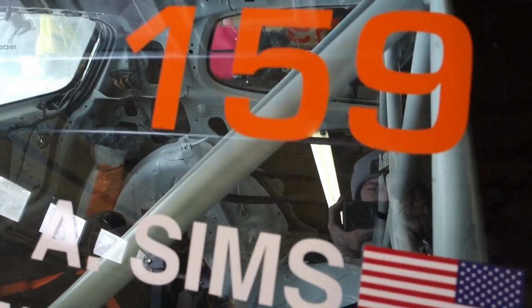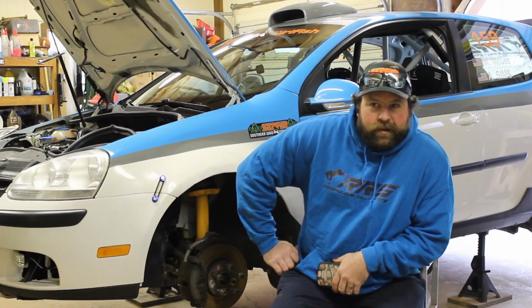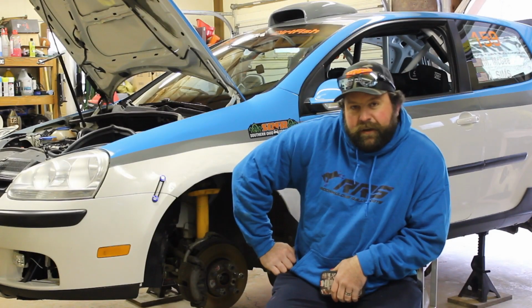Matt McGee, we have the 159 Redonkulous Rally Sports Volkswagen Golf from Chillicothe, Ohio, home of Southern Ohio Forest Rally.